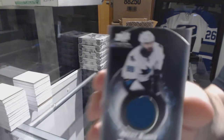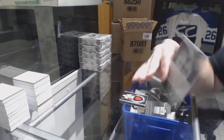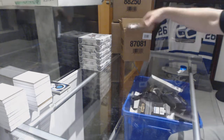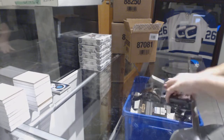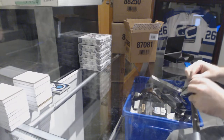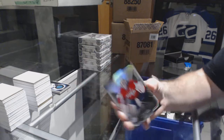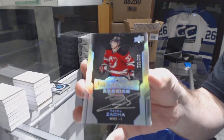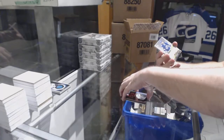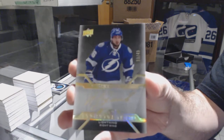And we got another Black Hole, Brent Burns for the Sharks. All right. For the Caps, the $2.99, Braden Holtby. For the Devils, the $2.99, Pavel Zacha, lustrous rookie auto. For the Tampa Bay Lightning, number 249, pro penmanship of Nikita Kucherov.